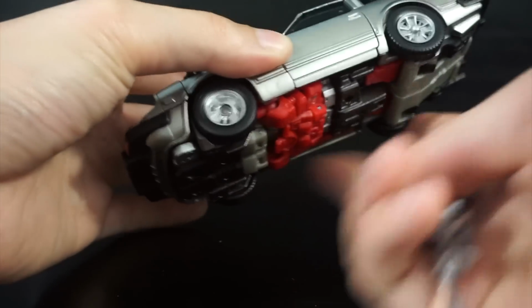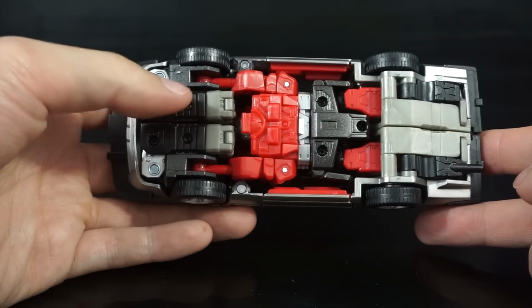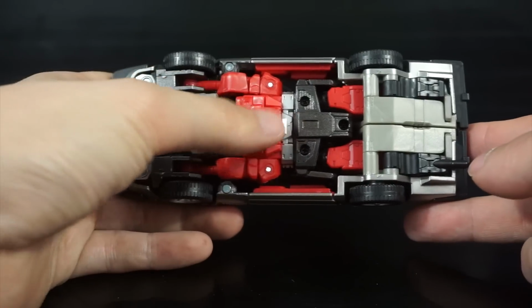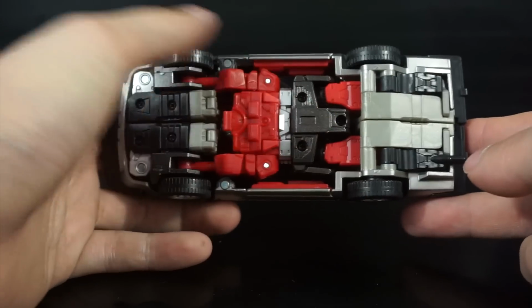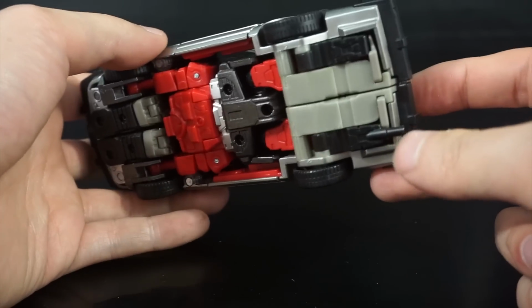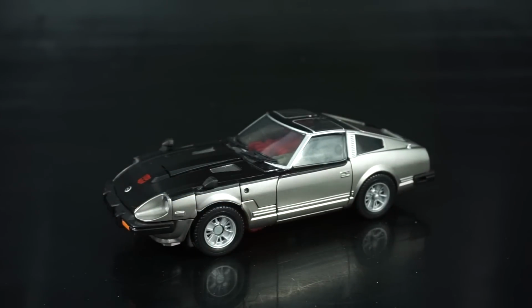His wheels do move. You do get a little bit of robot mode arms and abs. Or actually, this is actually the back. Oh no, this is the front, this is the back here. You do get a little exhaust pipe coming out of here. Really nice representation of the Datsun.